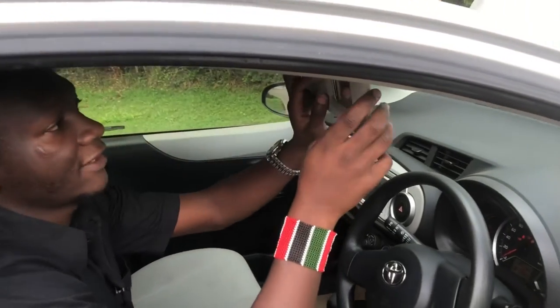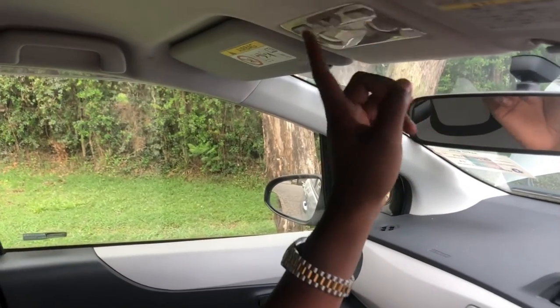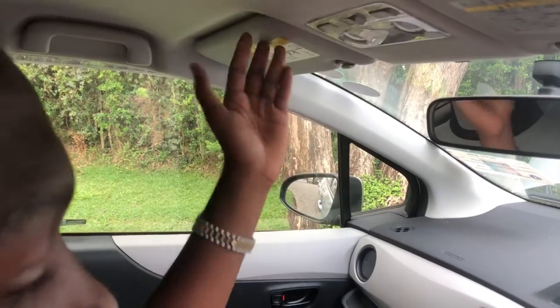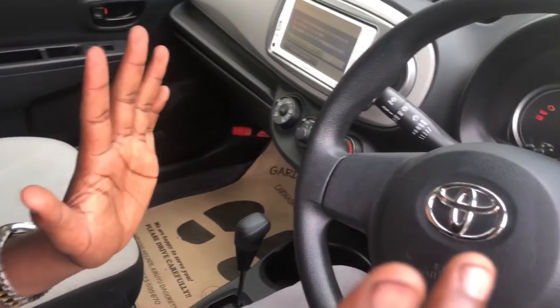Up here we have the sun visor here with a vanity mirror. You can check yourself, you can apply your makeup for your ladies. We have reading lights here, interior lights, same thing on the other side. Only two airbags are the safety kits you have on this car. So we have the driver one and the passenger one over there.